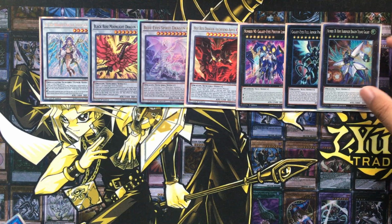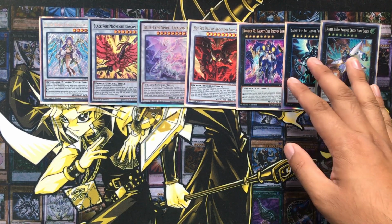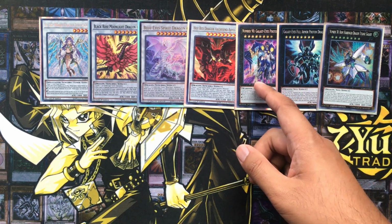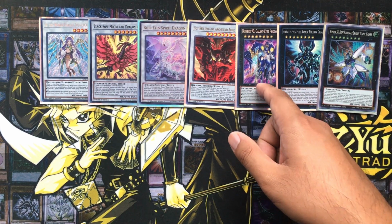and Hope Harbinger Dragon Titanic Galaxy. Harbinger lets you negate the effect of a spell card that your opponent has activated. Photon Lord lets you negate a monster effect, and it lets you destroy that monster if you have a Galaxy card that is attached to it.